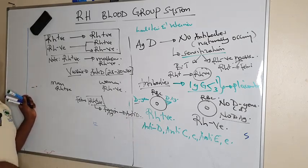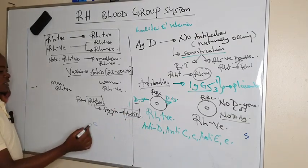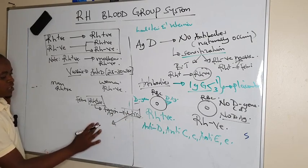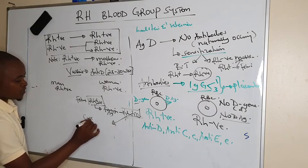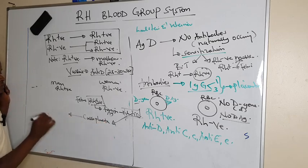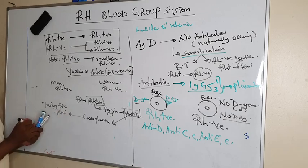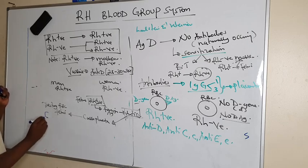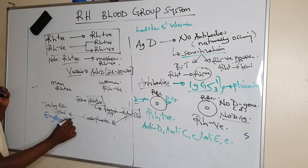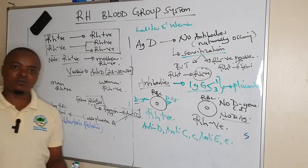in the blood, so that in subsequent pregnancies, by secondary immune response, these antibodies can come and destroy the fetus's red cells. So if these anti-D are developed, during subsequent pregnancies, that is the second, the third, and the fourth, they are able to cross the placenta. After crossing the placenta, they destroy the RBCs of the fetus, leading to a condition which we know as erythroblastosis fetalis. That is destruction. So this baby can even die in the womb or after birth.